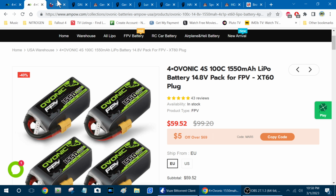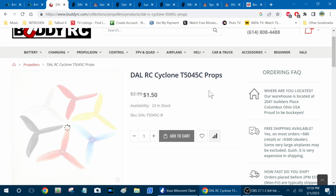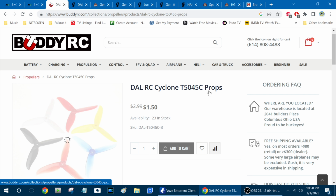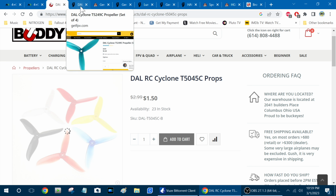Now we'll go to some props I found. This ain't the best deals in the world at first. We'll get into the cheaper props here in a minute. But the Dal Cyclone Tri-Blade 5045C, they got them at Buddy RC for $1.50 a piece. They only got 23 in stock, so that's about half price. Alright.